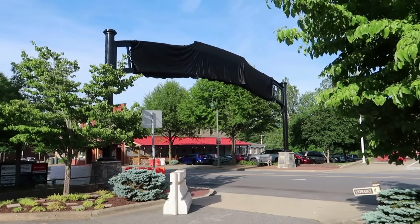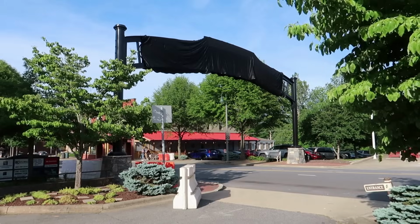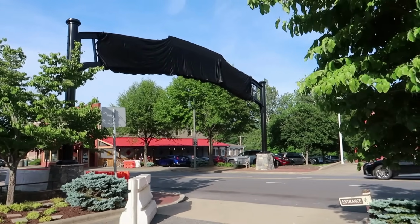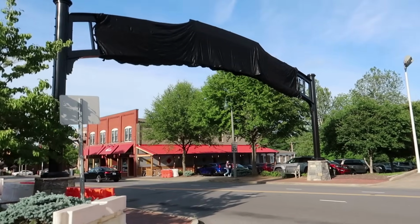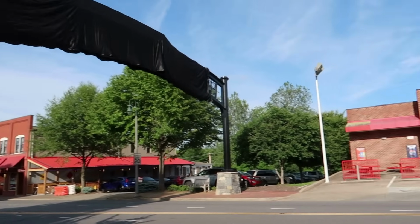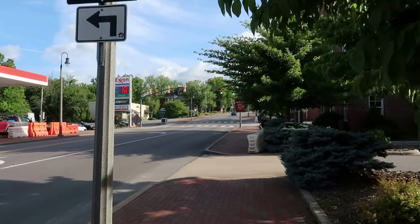But like I said, I wanted to come out today, show Main Street on a normal day. Tomorrow it'll be closed off. There will be festivities and food trucks. Probably a lot more people, I assume. But you can see it spans the street and it will say Gateway to the Smokies. And if you're coming this way, you're coming from Asheville.